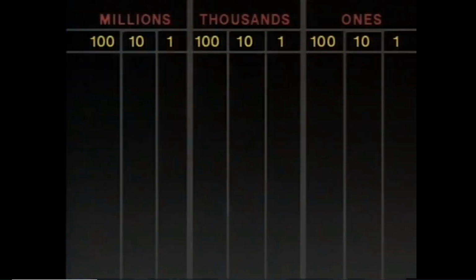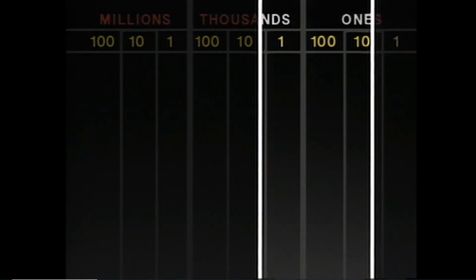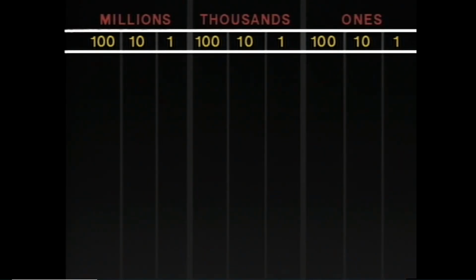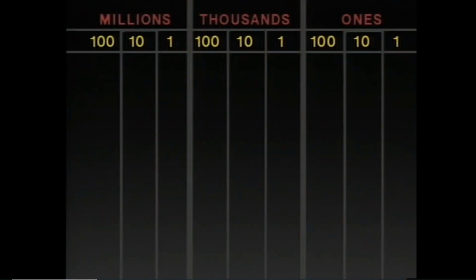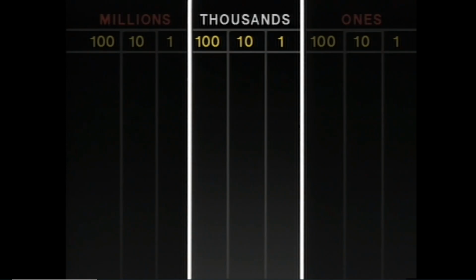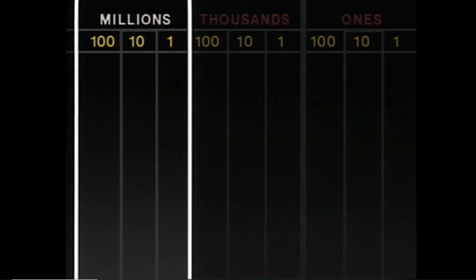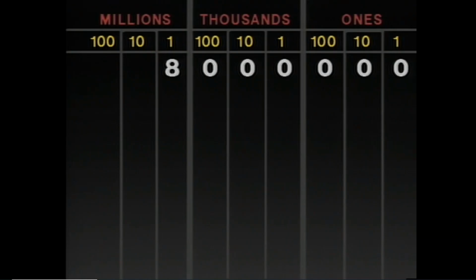Heather is onto something. The digits are in groups of 3, called periods, so we can read them more easily. There are groups or periods of ones, thousands, millions, and so on. Each period has 3 numbers: ones, tens, and hundreds. We've seen how it works for smaller numbers. Now let's see how it works for the thousands group or period. Whenever a number shows up here, we'll tack on the word thousand after it to show its value. For example, 47,000. And when the digit appears in the millions period, we add the word million to it. This number is 8 million.